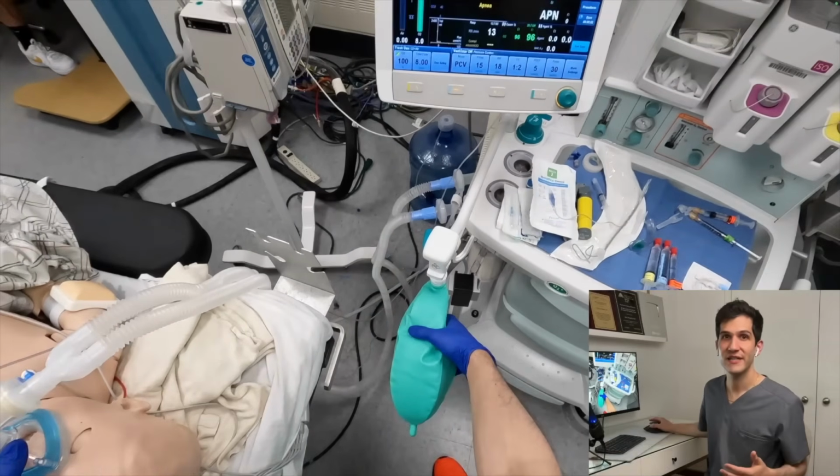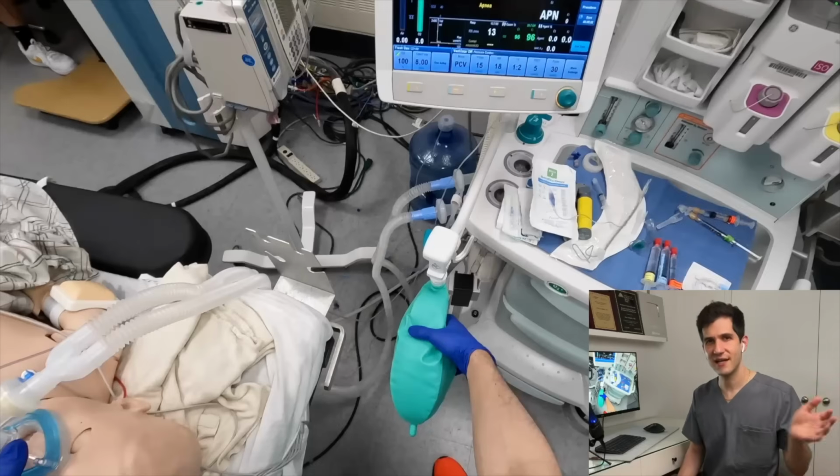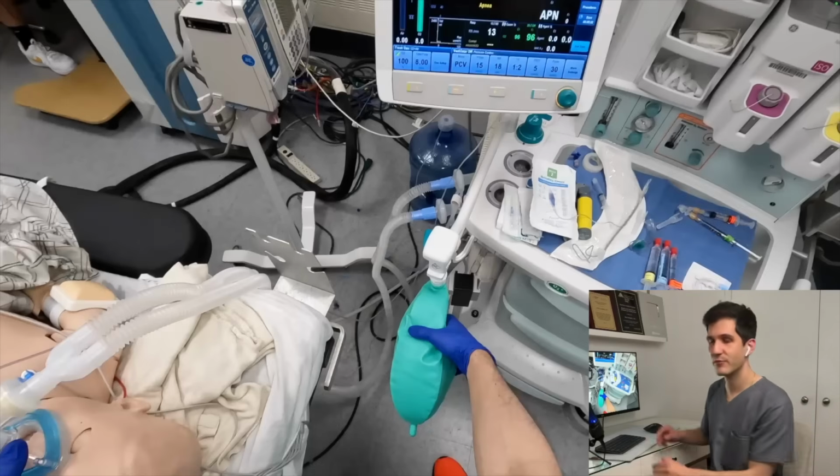What I'm doing here is now trying to deliver oxygen to the patient, again through the mask, after having administered succinylcholine, the paralytic. Succinylcholine acts very quickly to cause the vocal cords to relax, which then allows me to pass oxygen between the vocal cords. So that's what I'm doing right now to try and get the oxygen saturation back up to a safe place.